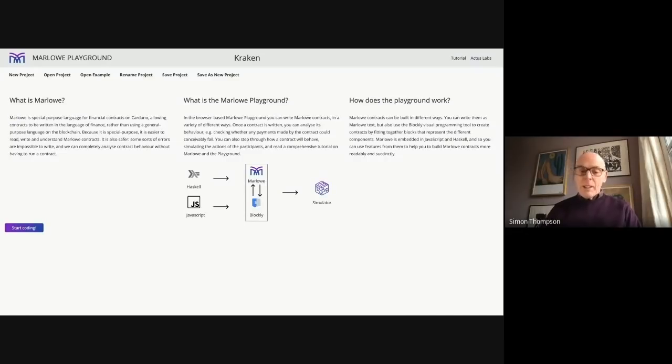Something I didn't stress when we talked earlier on was that one of the great things about the Playground is that it allows you to see how your programs, your contracts behave. It allows you to see what happens under various choices, under different execution scenarios. So you can validate your contracts before you run them, before you put cash into them.